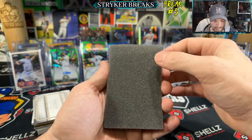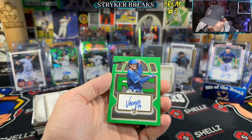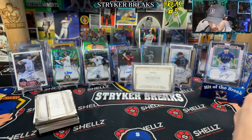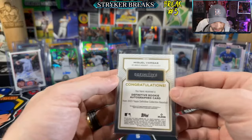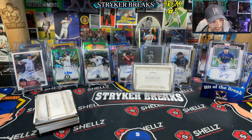Card number 2. It's a green. Miguel Vargas. Rookie. Definitive rookie, to 25. Going to the Dodgers, Zach. Clean. It is sharp and centered as it should be. I mean, this is definitive rookie auto. I think we're looking at a 100-point top loader for that one.